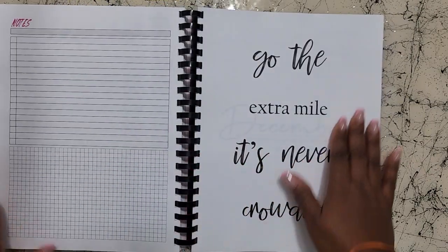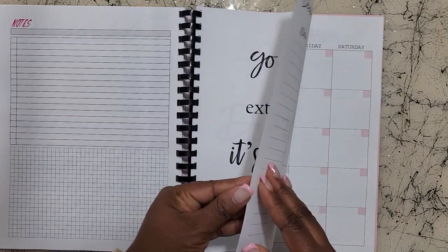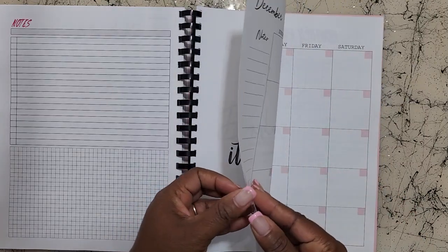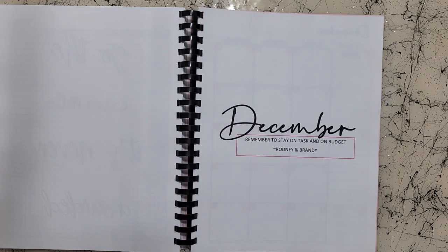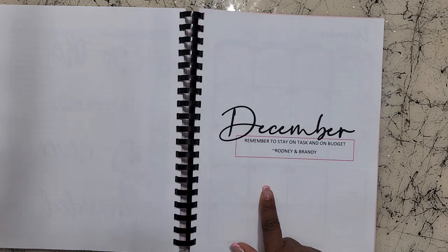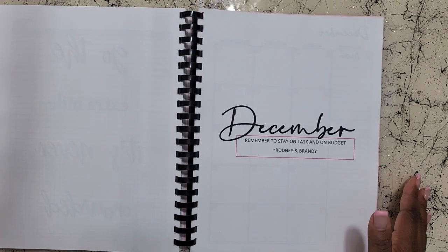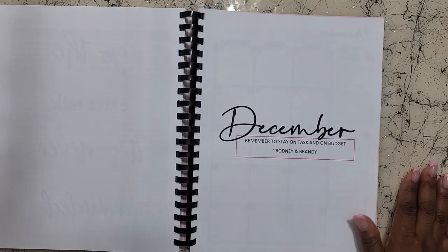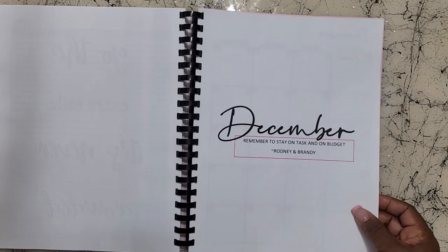So in December, it says, go the extra mile. It's never crowded. I already told you, don't be normal. Be extraordinary. Be amazing. And then December, this is by Rodney and I. We say this all the time. Remember, you have to stay on task and on budget. If you fall off, get back into it. Start looking at your budget again. It's never too late to start to do this.